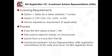exam. And another way to exempt yourself from having to take any exam would be to have a professional designation, which would be perhaps the CFP, CFA, CIC, CHFC, or PFS. And as we mentioned before, for instance, in Connecticut or Minnesota, there occasionally are some experience requirements that come into play. Another thing to note is every RIA firm needs at least one IAR.